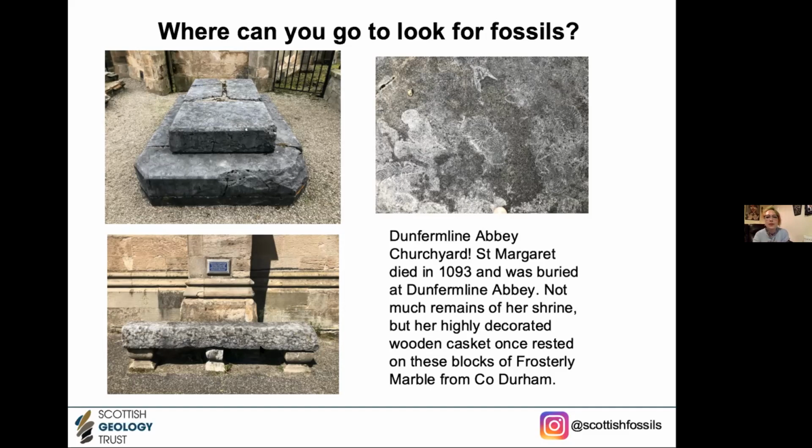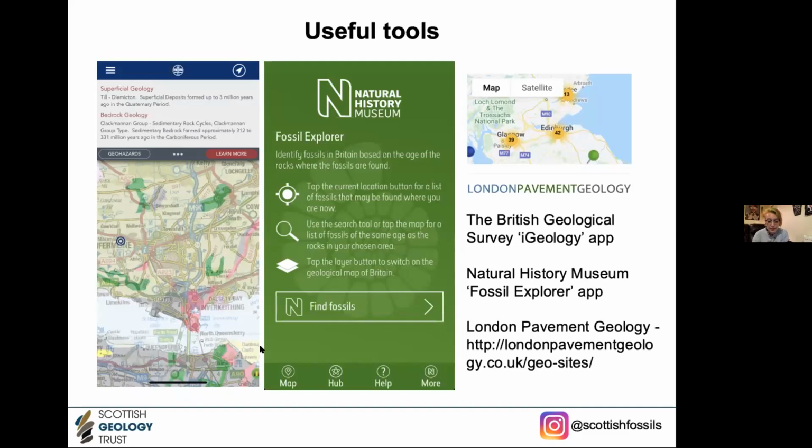But I just wanted to mention some useful tools as well, because the main thing when you want to go and look for fossils is what rocks are near you. My go-to is normally the British Geological Survey iGeology app, which I'm sure most of you have heard of, but if not, it's absolutely brilliant. If you download that, you can locate yourself and see what's underneath you. On the screenshot I've got here, it's telling me that I'm on top of the Clackmannan Group sedimentary bedrock, and it's Carboniferous. So I know that it's sedimentary, therefore it's likely to have fossils. If you're finding igneous material, like volcanoes, or metamorphic rock, you're very unlikely to find fossils there. So you want to be looking for the sedimentary things.